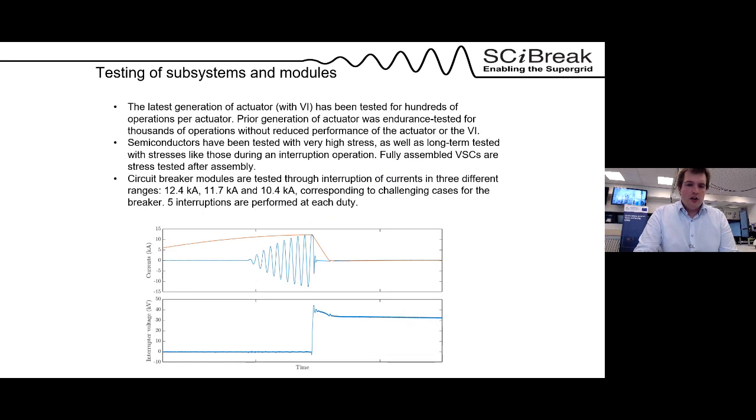As part of any development, there is a lot of testing. So the bottom plot here shows part of the acceptance testing program that we carried out before shipping these modules to KEMA. We interrupt 12.4 kiloamps, 11.7 kiloamps, and 10.4 kiloamps in our laboratory. 5 interruptions per module per duty to verify proper functioning of the module.